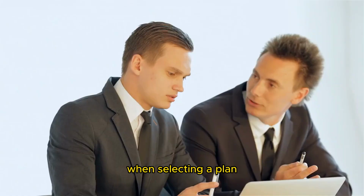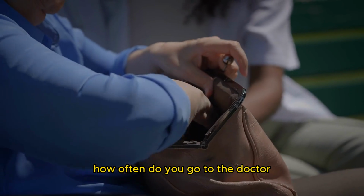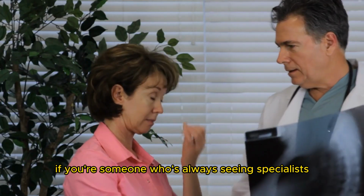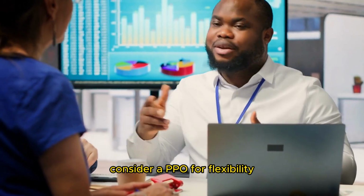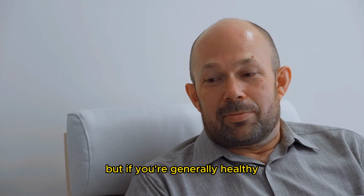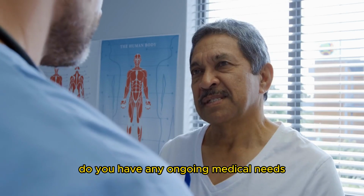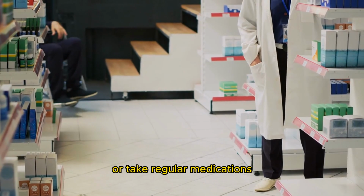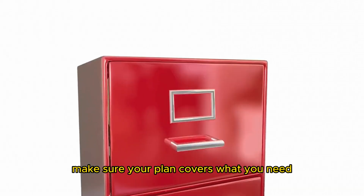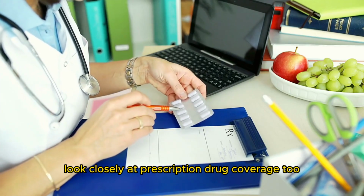When selecting a plan, you want to ask yourself 3 main questions. How often do you go to the doctor? If you're someone who's always seeing specialists, consider a PPO for flexibility. But if you're generally healthy, an HMO could save you a lot of money. Do you have any ongoing medical needs? If you have a chronic condition or take regular medications, make sure your plan covers what you need without breaking the bank. Look closely at prescription drug coverage, too.